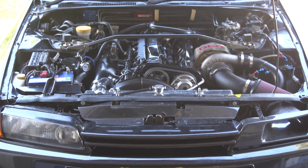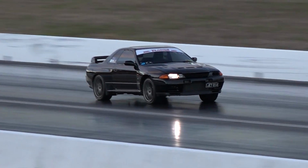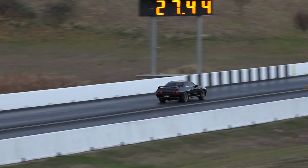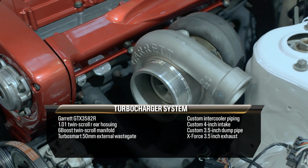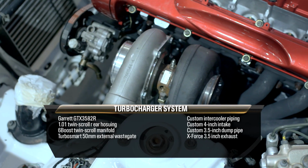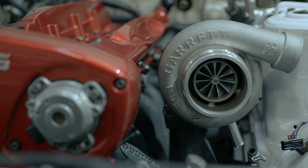We decided to install the turbo kit from our R32 GT-R project budget supercar, as we knew it was responsive and able to make the required power while remaining streetable and great for circuit work, which is really what this car is designed for. It's a Garrett GTX 3582R from GCG Turbochargers with a twin-scroll 101 rear housing, and it sits on a 6-boost twin-scroll exhaust manifold with a TurboSmart 50mm external wastegate.